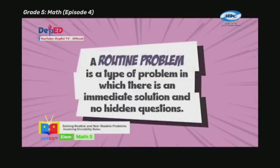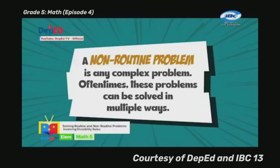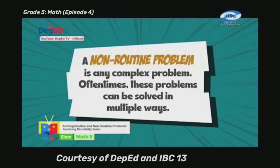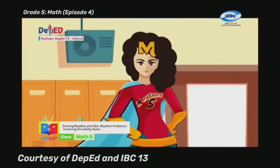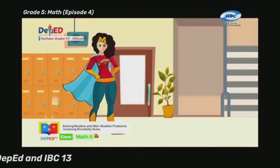A routine problem is a type of problem in which there is an immediate solution and no hidden questions, while a non-routine problem is any complex problem. Oftentimes, these problems can be solved in multiple ways. Great job! But I wonder if you know the steps in solving word problems. What is the first step in solving word problems?